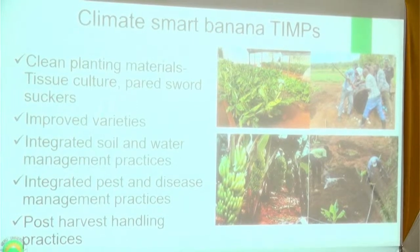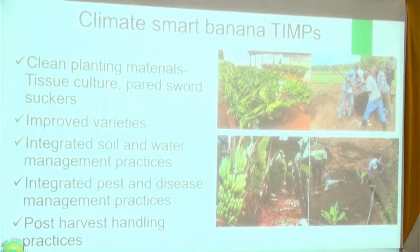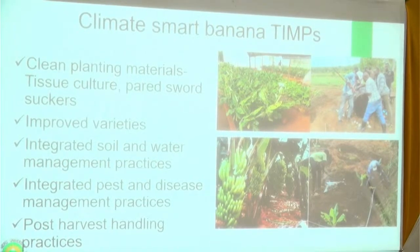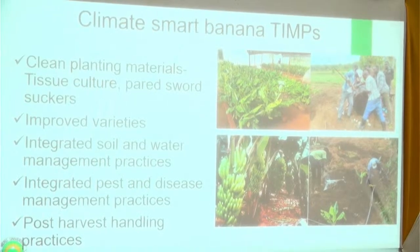We also came in with improved banana varieties. We also looked at integrated soil and water management practices. We looked at integrated pest and disease management practices. And we looked at post-harvest handling practices.